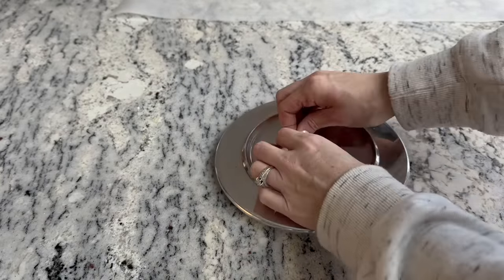This was originally a Halloween decoration, but I'm gonna be converting it into something that can be used year-round for the home.